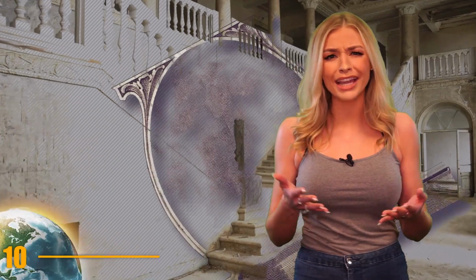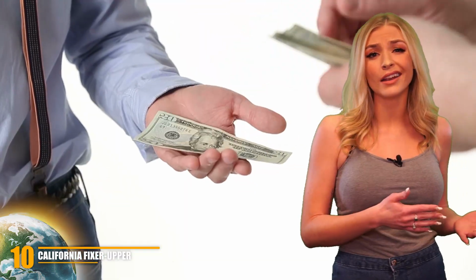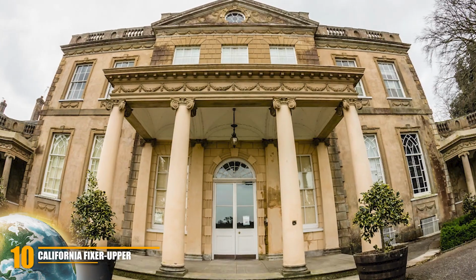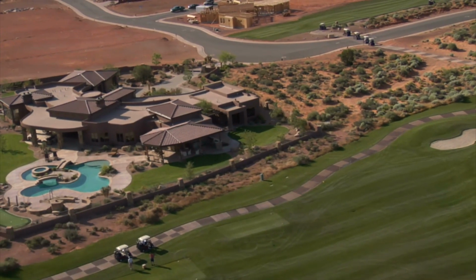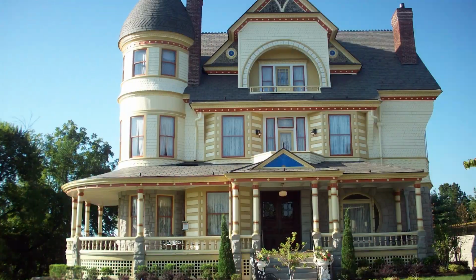Number 10. California fixer-upper. You would think that a mansion with a price tag of just $1 would be snapped up in a hurry, but a home in the city of Hercules, California just won't sell. Purchased by the town in 2010 also for $1, the intention was to renovate it and preserve it as a visitor center. Known as the Queen Anne for its Victorian style, the house was actually cut in half in order to move the structure to the city's corporation yard. That's right, if you do decide to purchase it, not only are you going to have to move the house, you're going to have to figure out some way to put it back together again.